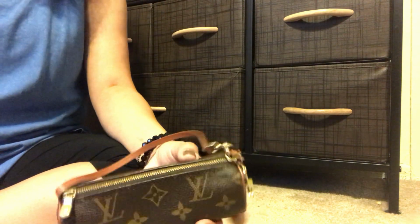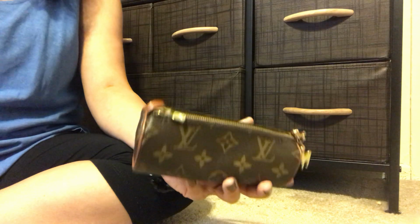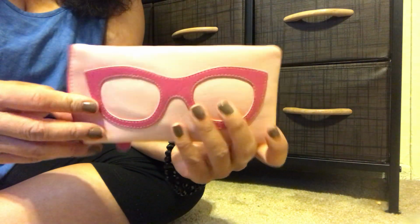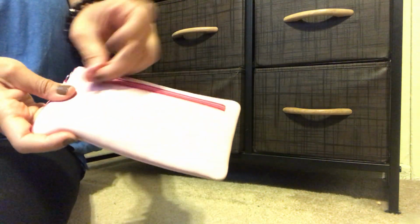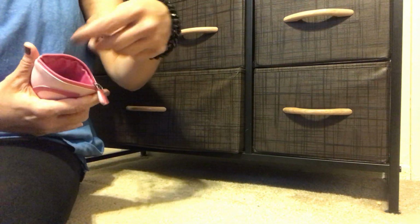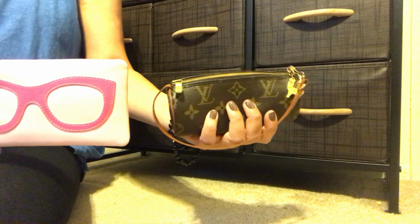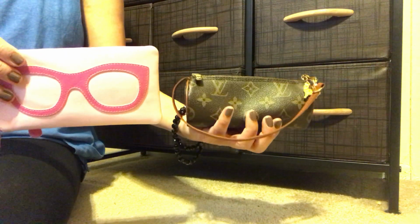But an alternative that's much more affordable to this and looks very, very different is this glasses case that I purchased from Amazon for maybe $10, $15. And I love the zipper on the back. So that means you can also use this as a pouch. And I have used this to store something other than glasses. I've used this to store bits and bobs when I've needed them. So I like that same functionality with both these pieces, that you can use them as a mini pouch or bag, or you can use them to hold your glasses.